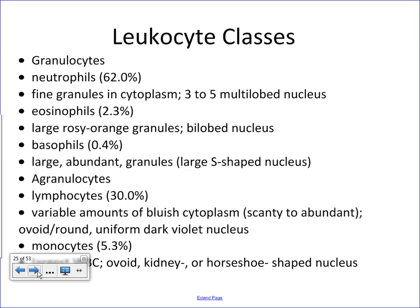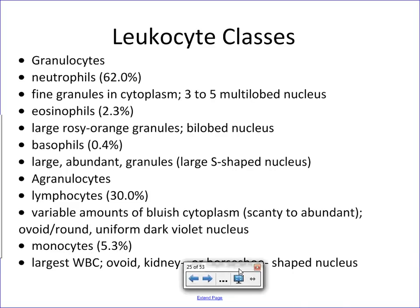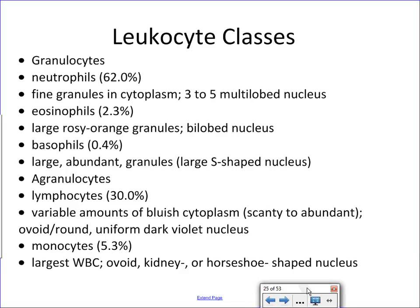When looking at the different classes of white blood cells, we can break these down into two distinct classes. One of them would be the granulocytes. The other would be the agranulocytes. Now, agranulocytes are not truly without granules. In the early days of studying blood under the microscope, when they were staining these, they didn't look granular, so they called these agranulocytes, until we got stronger scanning equipment and were able to look at these cells more in depth.